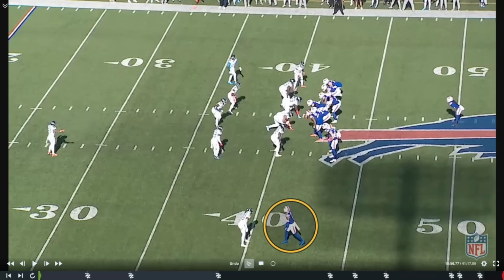Coleman's running a deep curl. This is arguably my favorite play and route from him in this game. I like the stem work to work into the corner's blind spot and then stem back inside. He essentially turns Baker inside out on this rep. There's not a lot of sharpness to the stem or suddenness, but you can see how the subtlety in Coleman's stem works to create doubt in the corner and allows for Keon Coleman to create some separation.